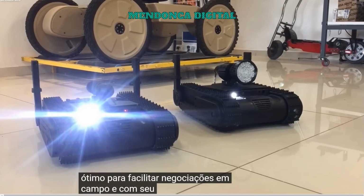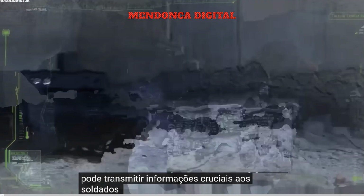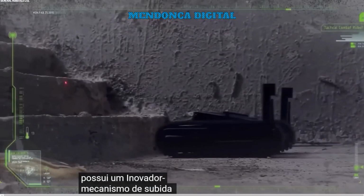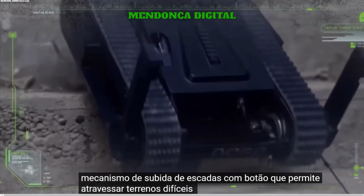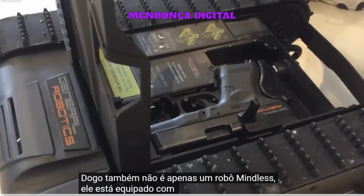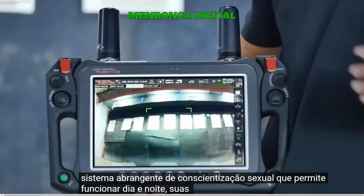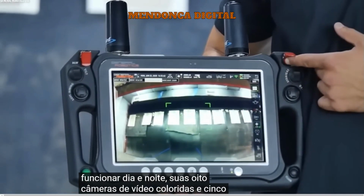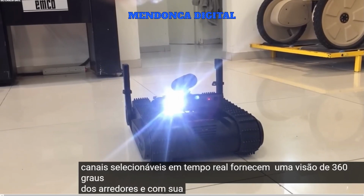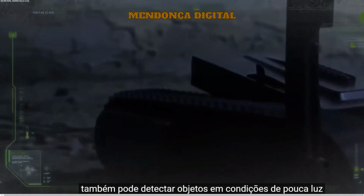And with its secure 2.4 GHz wireless communication system, it can relay crucial information to soldiers in real time. This robot also has an innovative one-button stair-climbing mechanism that allows it to traverse difficult terrain with ease. Dogo is also not just a mindless robot, it's equipped with a comprehensive situational awareness system that enables it to function day and night. Its 8 color video cameras and 5 selectable real-time channels provide a 360-degree view of the surroundings. And with its near-infrared variable illumination, it can also detect objects in low-light conditions.